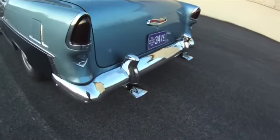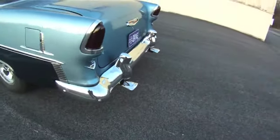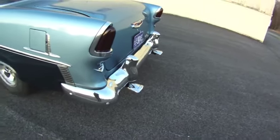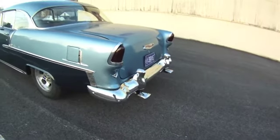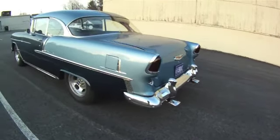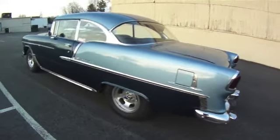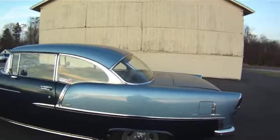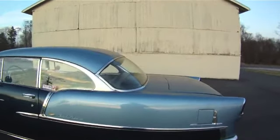The exhaust tips, my father had those on there, and I still like them, so they're going to stay for now. I'm not wild about the dual exhaust system that he had on here, so I'm going to eventually redo that. He also has glass pack mufflers on here, which are still there. I'm eventually going to get rid of those. I'm not too much into the sound.